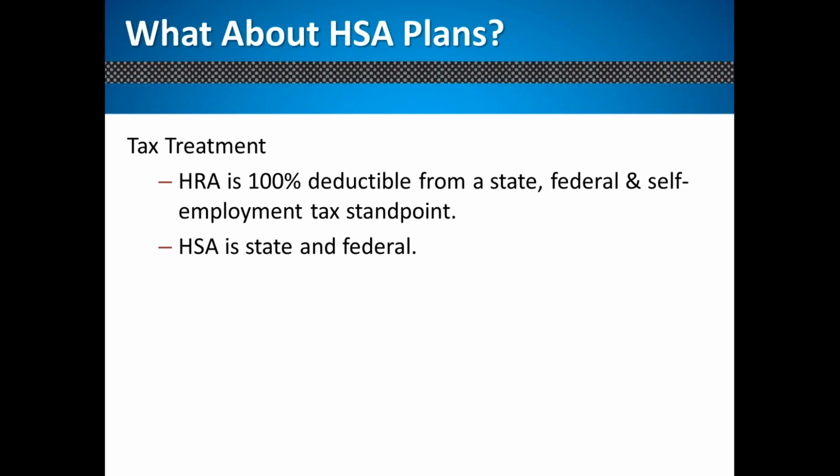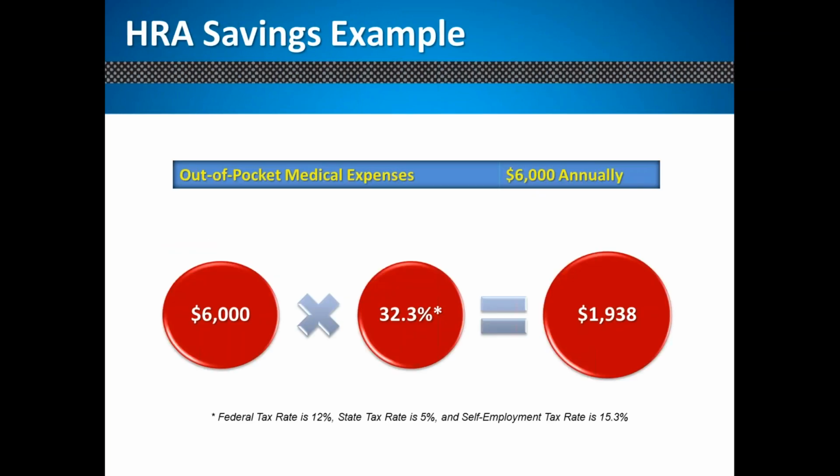All right, don't know why my key is stuck. There we go. This is just an example.